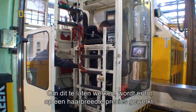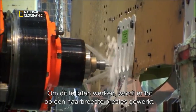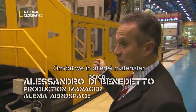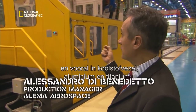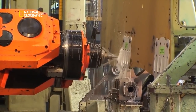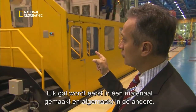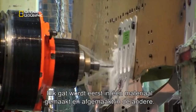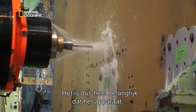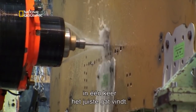For this to work in practice, tolerances are accurate to within a width of a human hair. Because we drill material of a diverse nature, principally a composite of carbon fiber, aluminium and titanium, the machine must guarantee the maximum precision during drilling. Every hole is initiated in one of the materials and completed in another. Therefore, it is very important that the drilling tool succeeds in finding its correct hole in one single pass.